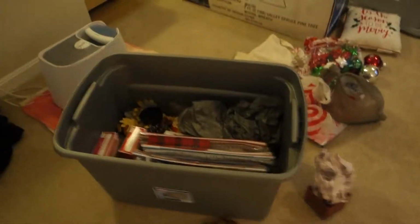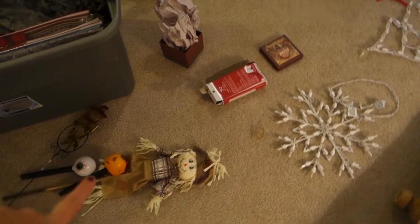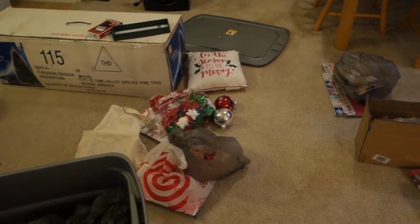Okay, this is the scene in my living room. Take a look. So, got the box of decorations. That's Christmas, geez, Halloween stuff I took down. Lights I still need to put up. Ornaments. I have a ton of gift wrappy type stuff.